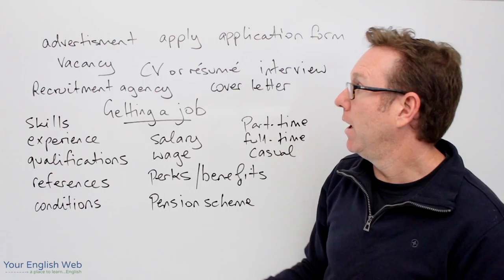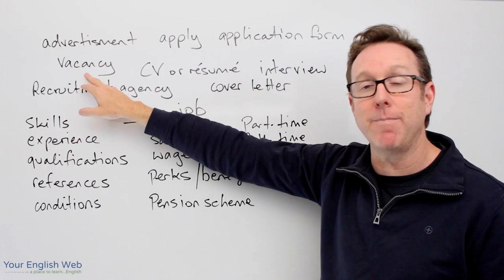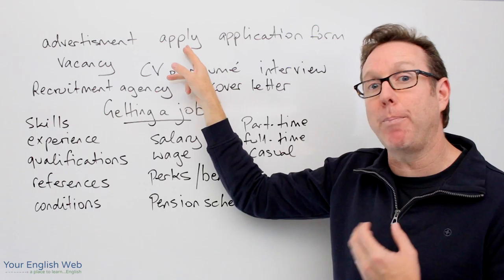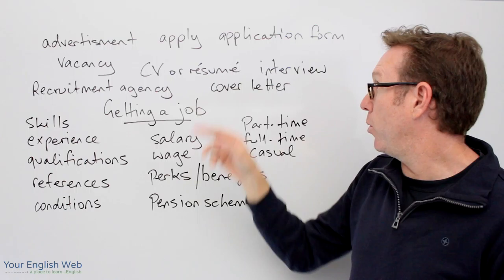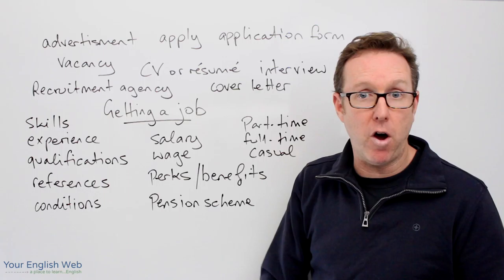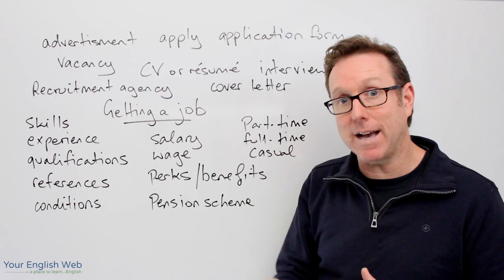Now, the advertisement is normally advertising a job vacancy in the sense that a company is looking for someone to fill a vacant position, a vacancy, okay? And we are going to apply for that job. And in order to apply for the job, we need to fill in an application form. Now, the application form is where we put our name, our date of birth, where we're from, where we live. We put down other information that they ask us in that application form, maybe our experience, maybe our skills, all of these things.